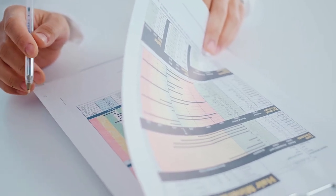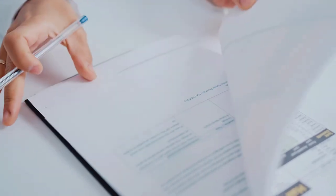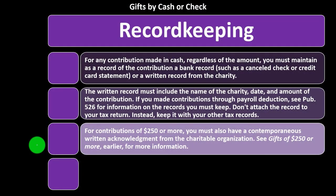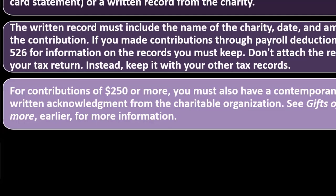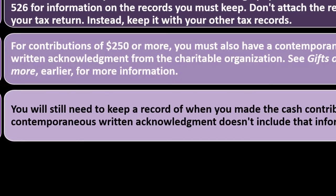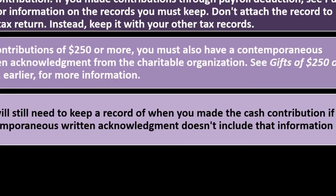It's just there in the event that they audit you, so that you can pull it out. The statute of limitations is 3 years. It could be longer than that. So make sure you have the documentation settled up, so that if you looked at it 3 years later, it's still good. For your contributions of $250 or more, you must also have a contemporaneous written acknowledgement from the charitable organization. See gifts of $250 or more earlier. You will still need to keep a record of when you made the cash contributions if the contemporaneous written acknowledgement doesn't include that information.